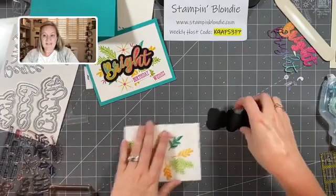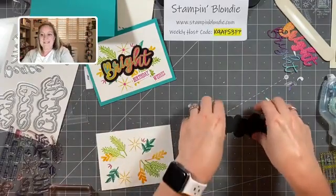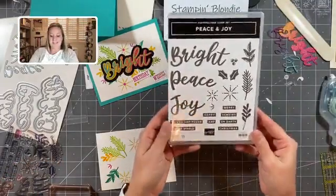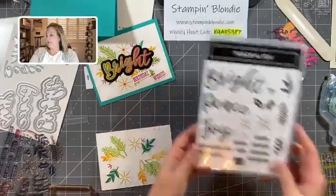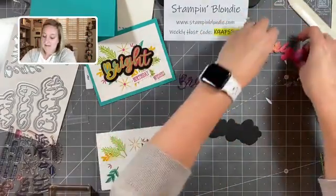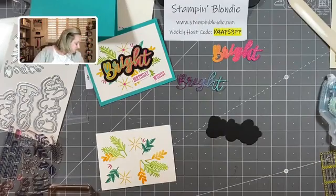So we've got the, yes, sorry, Cindy, I didn't see this. Are all the stamps in the same set? Yes, they are. This is all one Peace and Joy stamp set. So you've got all the ferns, the bling stamps here, Bright Peace Joy, and then all these little ones. So all the stamps that I'm using today are from one stamp set. And the coordinating dies, so they all go together.